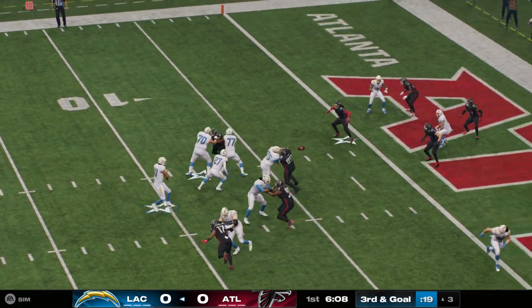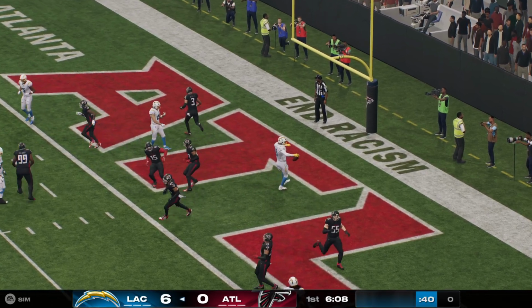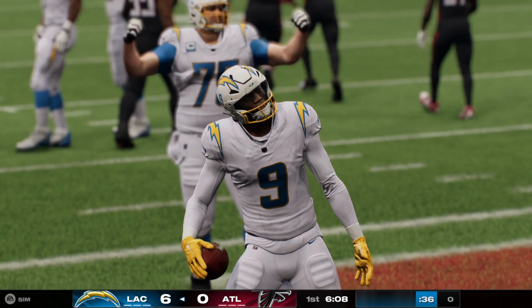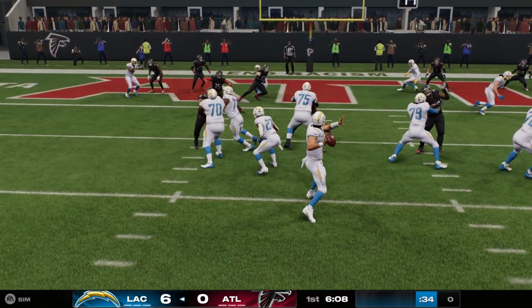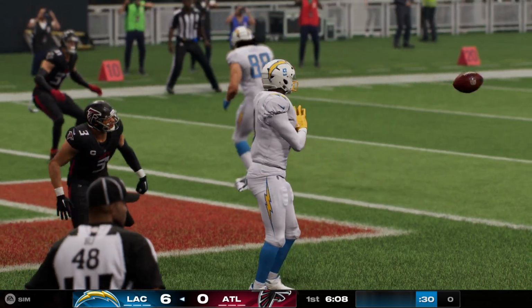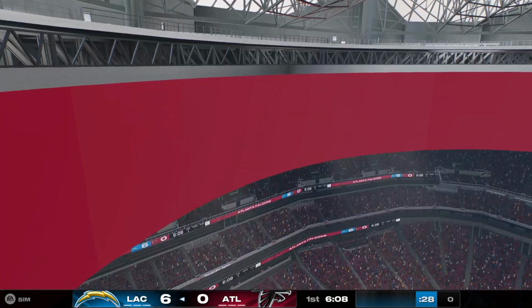Herbert. And this will be caught in the end zone for a Chargers touchdown. DJ Chark from 3 yards out. And the Chargers will jump on top with the game's first score here this afternoon.